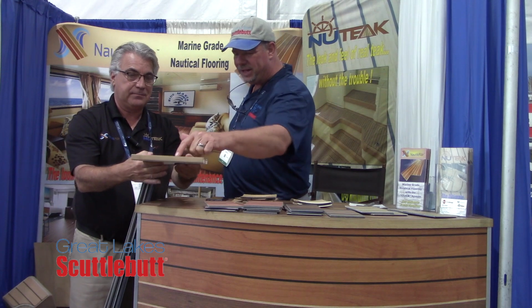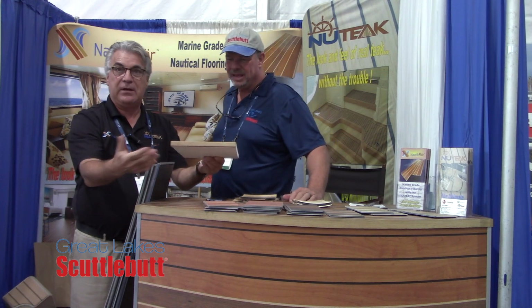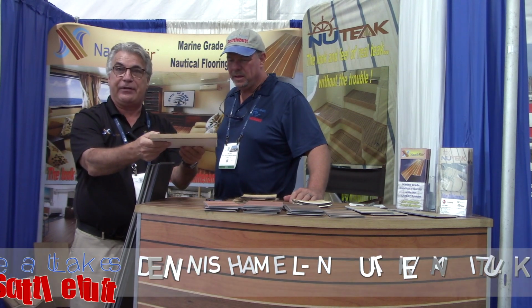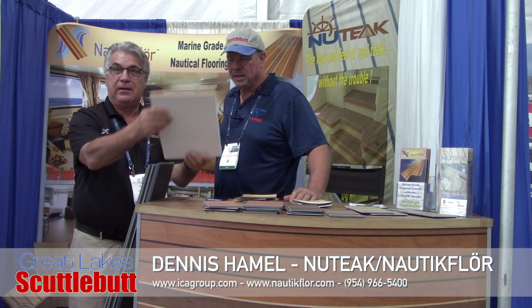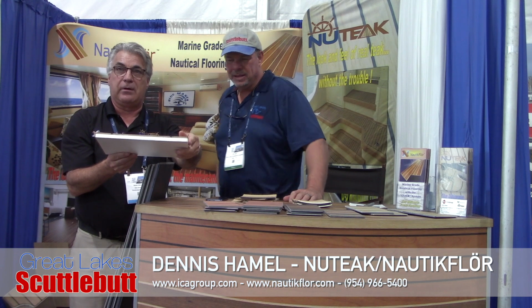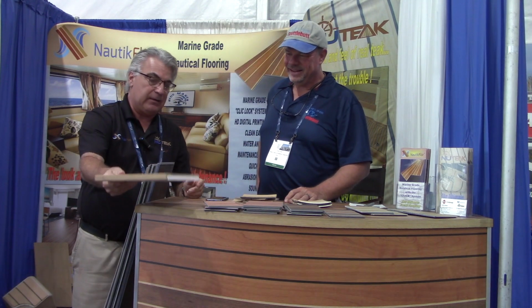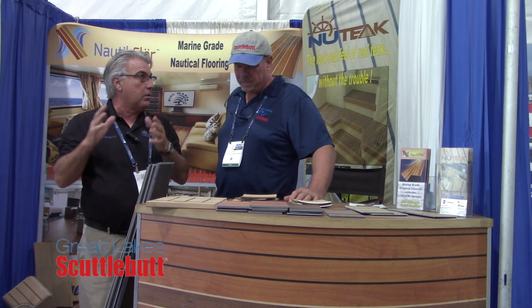So this is the product right here. Many times we finish the edge with a bullnose. Many people think this plank is 1/2 inch or 3/4 of an inch of teak, but it's glued on a PVC board, so you cannot even see the seam. And the NuTeak name has always been the most natural look.